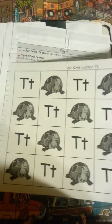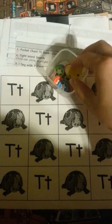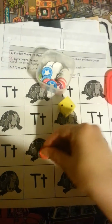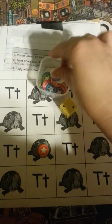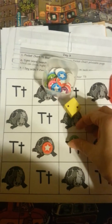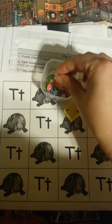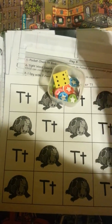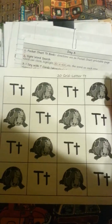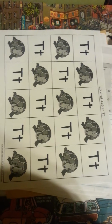What we're going to be doing for this is rolling a dice. He'll roll his dice, and however many the dice says, he'll grab these and cover that many. He can cover the turtle, or he can cover the T, until he covers all of them. I'm going to play against him so that we'll see who's the winner. The winner gets candy, so I'll give him a candy if he wins. We'll do that, and that's all he has for the reading that we do for the letter of the week.